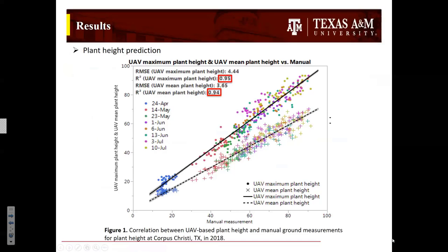Now, let's move on to the results part. For our first objective, we want to evaluate the UAV's ability to predict plant height and yield. This graph shows the correlation between UAV-based plant height and manual ground measurement of plant height. The x-axis is manual ground measurement, and the y-axis is UAV-based plant height. We can see the UAV-based maximum plant height and UAV-based mean plant height. Both of them show a pretty good correlation with actual plant height.